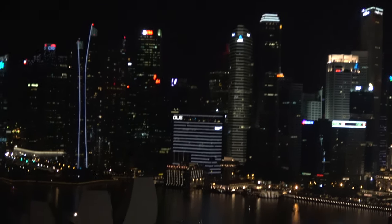The Fullerton Bay Hotel is just there. I've stayed there as well. You can hear the cars from the Lantern Bar on the roof, and you can see the cars as well. Yeah, Fullerton Bay Hotel.